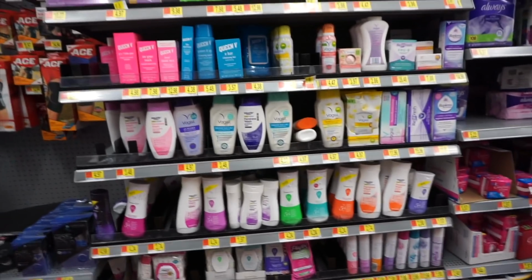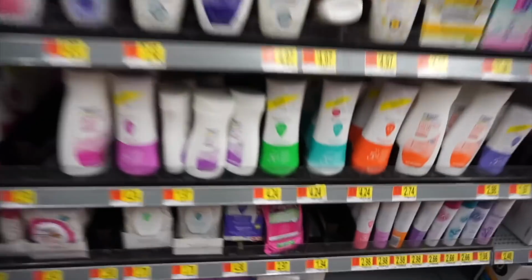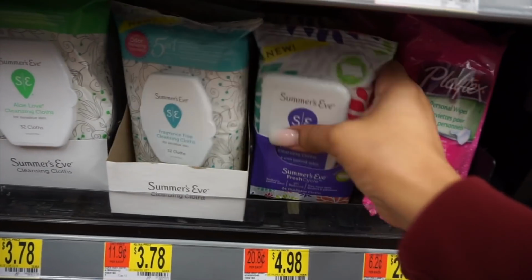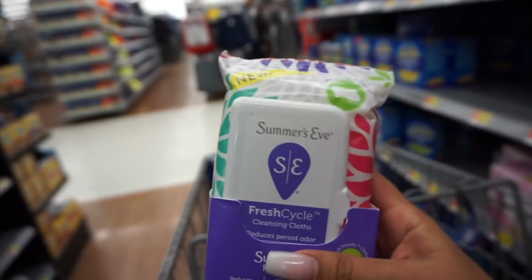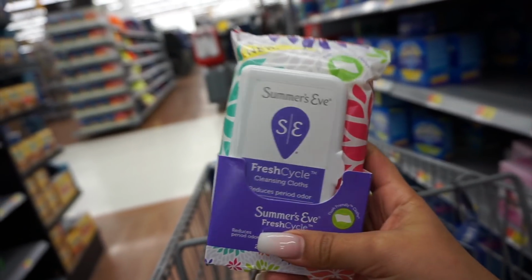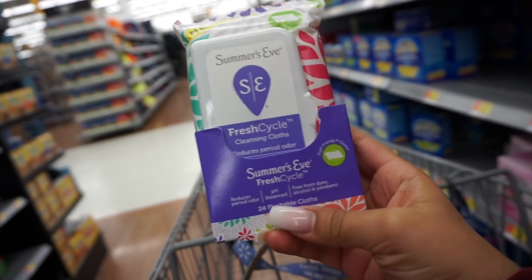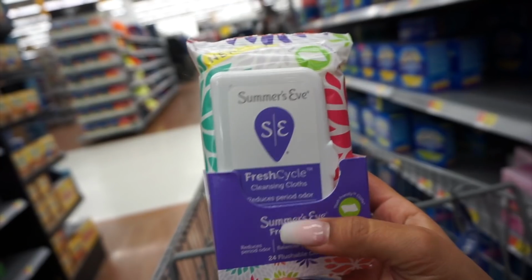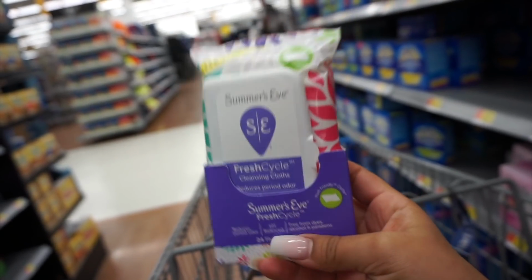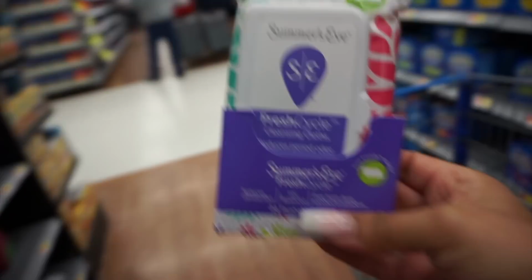Okay, so next up is feminine wash. Now, what I'm actually here for are these. These are super bomb for that time of the month, just to keep yourself clean throughout the day. I love to use these just because, you guys know how it goes with the period and stuff. So these are my favorite. I've tried the other ones, but these are literally the best when it comes to that time of the month. So we're also going to be stocking up on these.